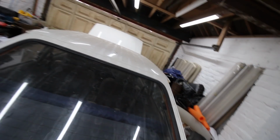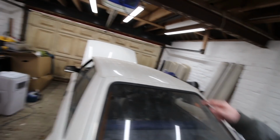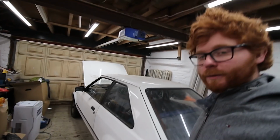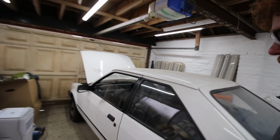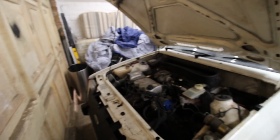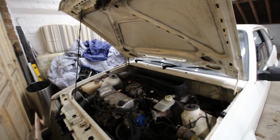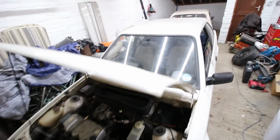But I think this is worth doing to make sure that it's a mint little shell, and the fact that it's a 3-door, looks like diamond white, no sunroof. I'm amazed that this has survived and not been turned into a Series 1 rep or a reshell. I think it's a really cool little car. So I'll drag it out and give it the old snow foam action, clean it up, and I bet it'll look a million times better than it does at the moment.